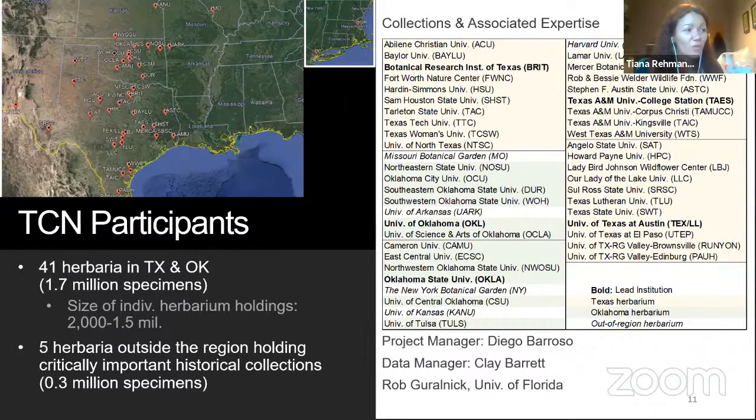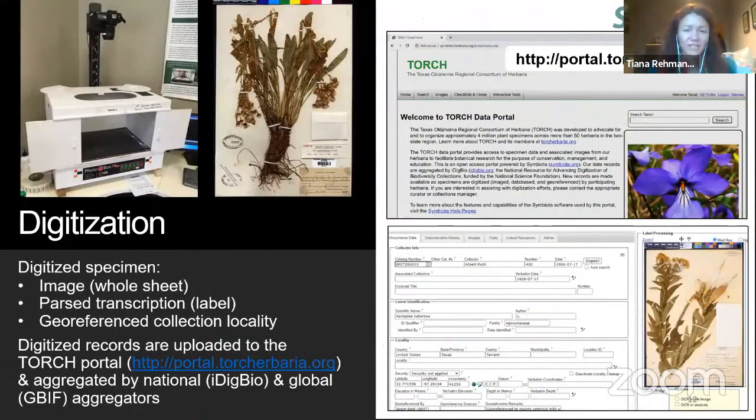So there are 41 herbaria in Texas and Oklahoma, about 1.7 million specimens, and then there are 5 herbaria outside the region that hold some of our critically important historical specimens. The project manager is Diego Barroso, who is employed here at BRIT, and the data manager is Clay Barrett, who is at Oklahoma State University.